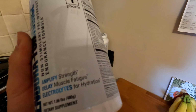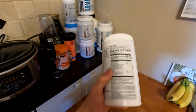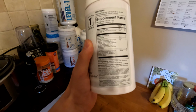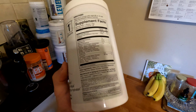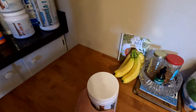It is a non-stimulant pre-workout, but man, it sure gives you some energy. The green coffee bean extract, green tea extract, turmeric extract, tart cherry and blueberry, broccoli and kale. All those things really give you a lot of energy. So this is my first time actually using this, and it's doing pretty well so far, so I enjoy it.